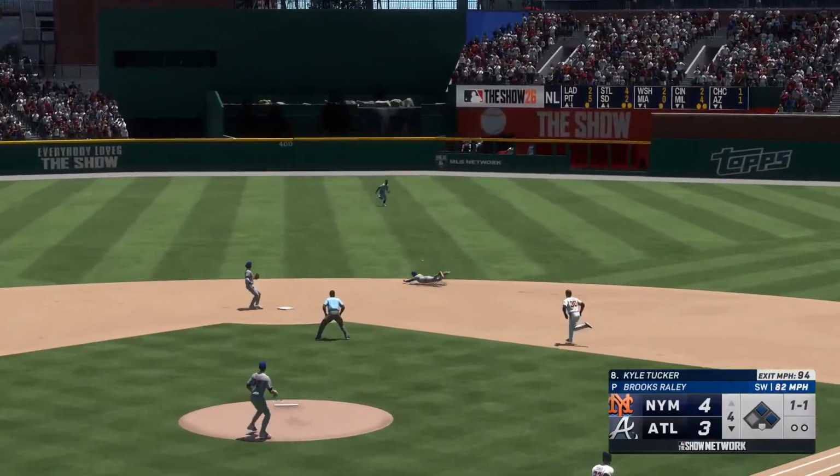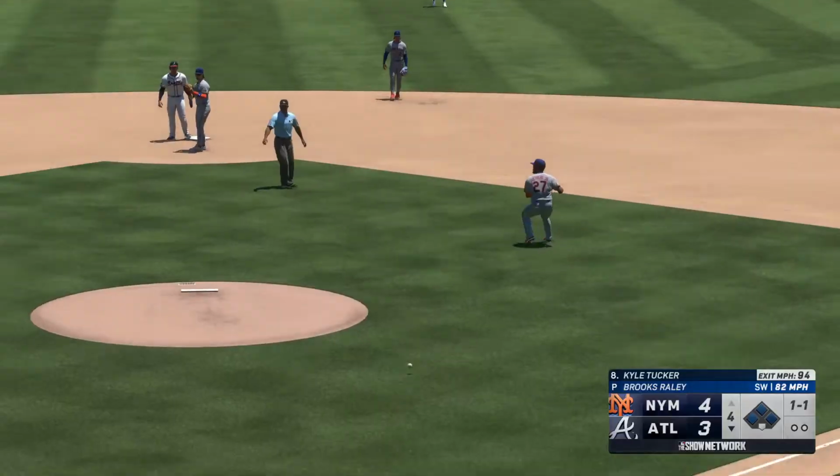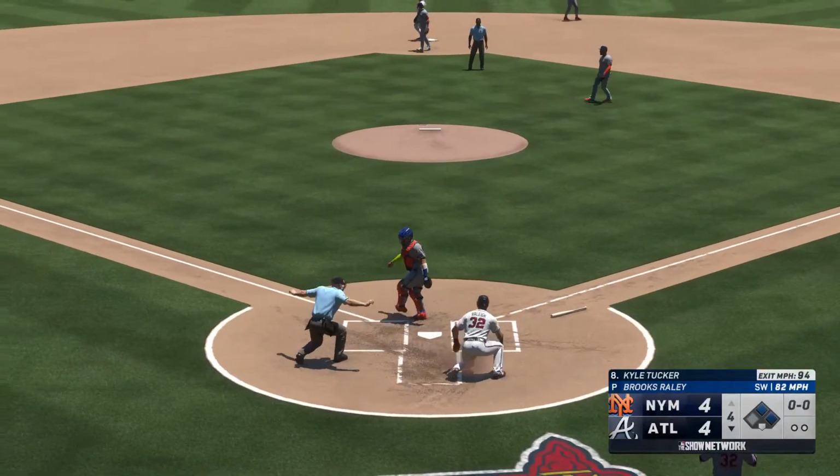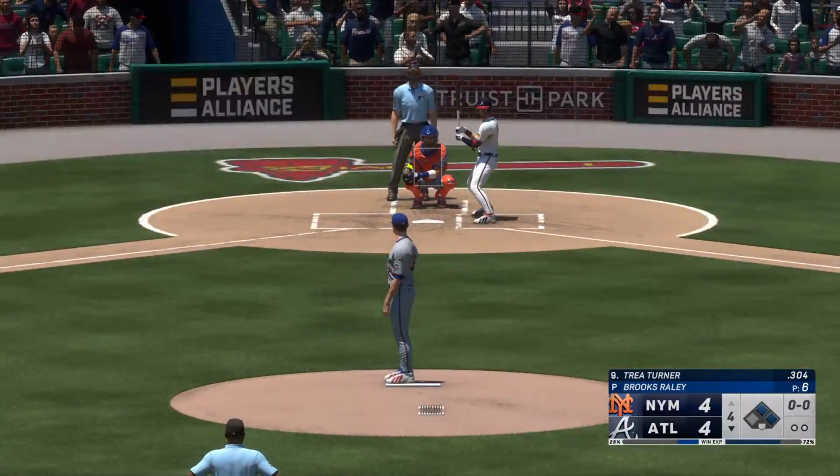And he grounds one back up the middle. Base hit into center field. Here comes the throw. Safe. No, and he's the in runner there from second scores on the play. It's 4-4.